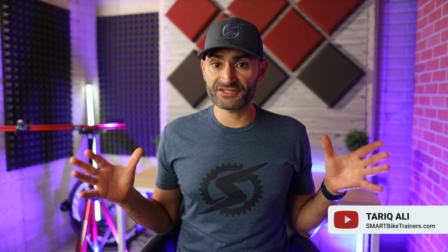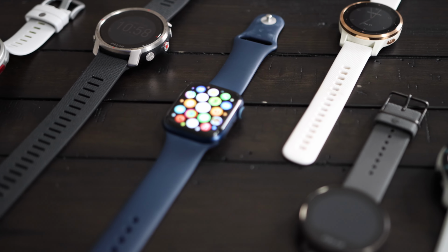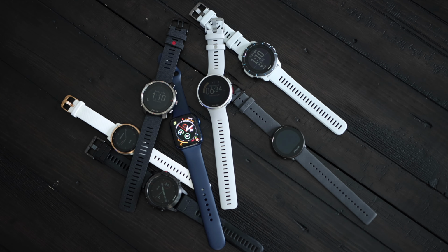The Apple Watch is one of the best smartwatches out there, and without a doubt, it's the most popular watch. But is it the best fitness watch? How does it compare to a proper fitness watch like a Garmin or a Polar? So if you are a runner, cyclist, or triathlete looking for a new watch as a gift this holiday season or for yourself, which one should you pick?